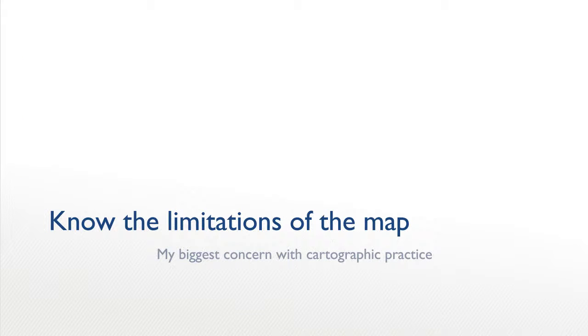So the last rule I wanted to talk about, and remember, these aren't meant to be comprehensive, just a sampling of topics that I think are particularly important to consider. No matter what you do, the map will always have a significant limitation that cannot be removed. We're trying to simplify an infinitely complex world into a single, simple, flat map. That means we're making a lot of compromises, and one of the biggest is with map projections.